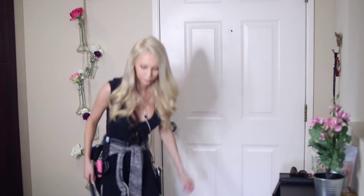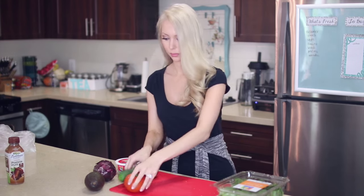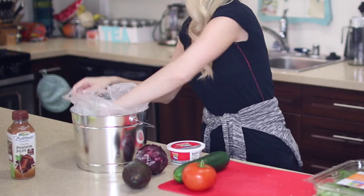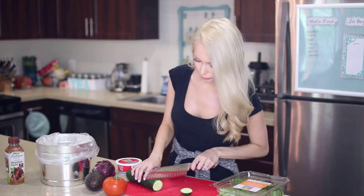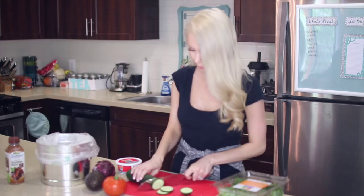Once I'm back home, I get started on dinner, and a little cooking tip that I do is I use a little bucket lined with the produce bag as a mini trash can, and this just makes cleanup a lot easier. And tonight I am making a veggie sandwich because it's an easy way to use all of my fresh produce before it goes bad.